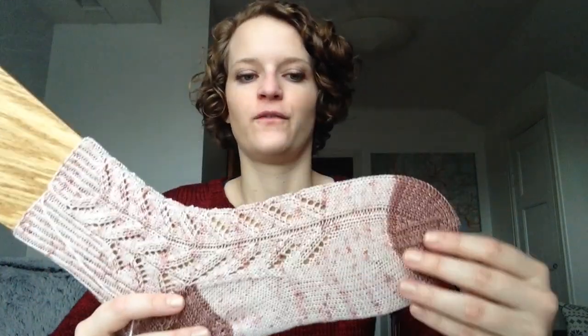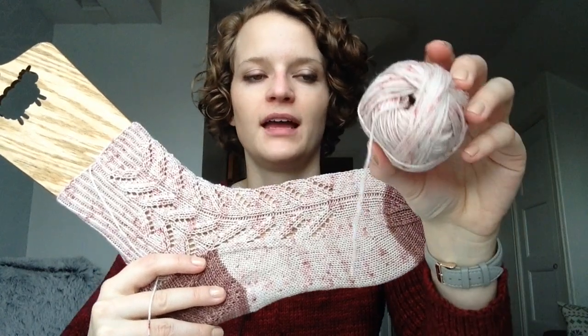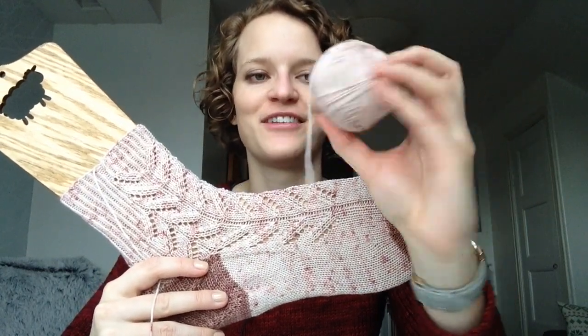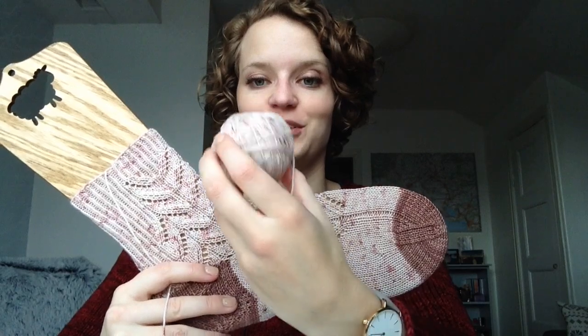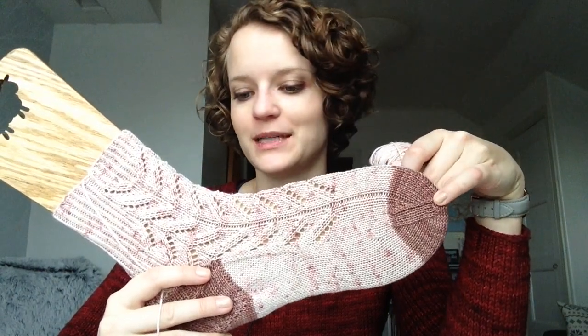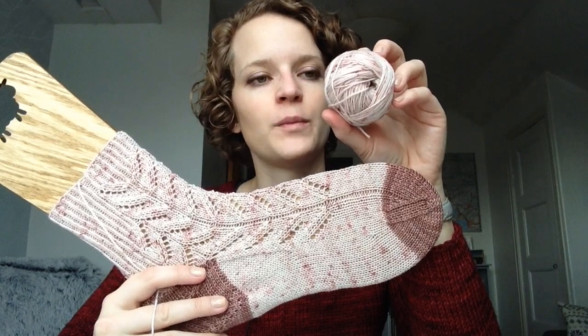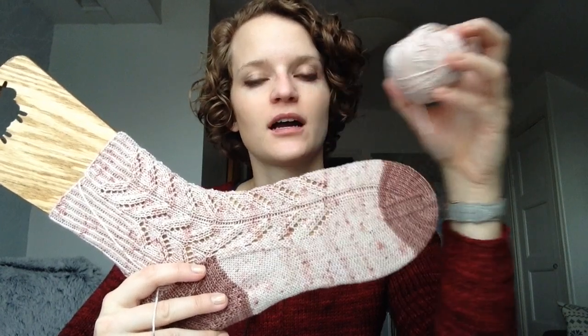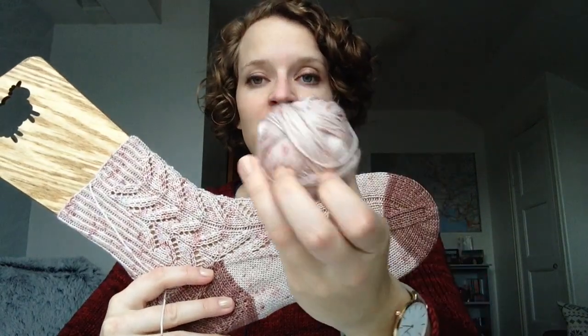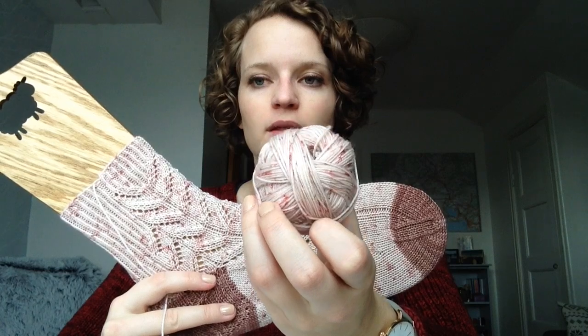I had 44.6 grams of this light pink color, and this is the second half, which is 22.3 grams, and I'm hoping that it works out. We will see. This is the Old Romance color from the Wool Barn, and it's on her smooth sock base, which is one of my absolute favorite sock yarns that I've ever knit with.